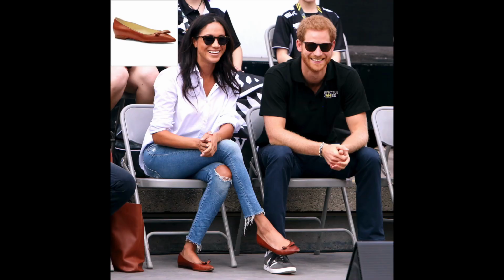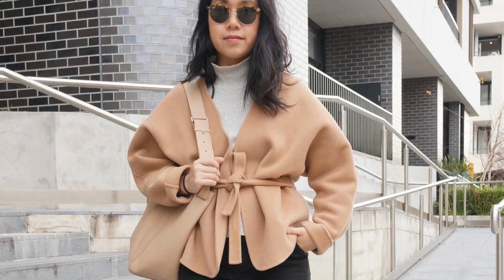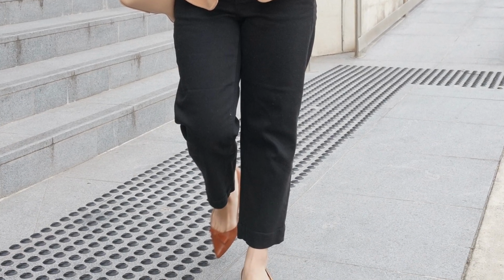You might recognise these as the ones that Meghan, Duchess of Sussex, wore when she stepped out with Prince Harry for the first time back in 2017. I think it was 2017, maybe a bit earlier, at the Invictus Games. Anyway, it was when they first stepped out together as a couple, and she wore these shoes with a white shirt and a pair of jeans, and she looked totally laid back and cool, but these really added a bit of polish, and that's exactly what they do to your outfits. They add a bit of polish with minimal fuss.